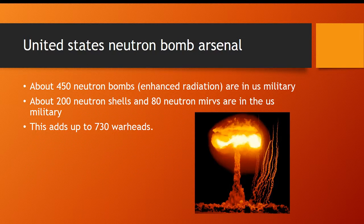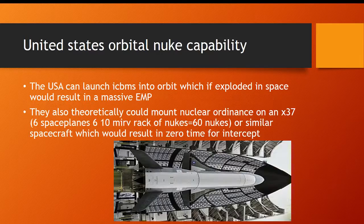United States neutron bomb arsenal. About 450 neutron bombs, enhanced radiation, are in the U.S. military. About 200 neutron shells and 80 neutron MIRVs are in the U.S. military. They have 730 warheads.